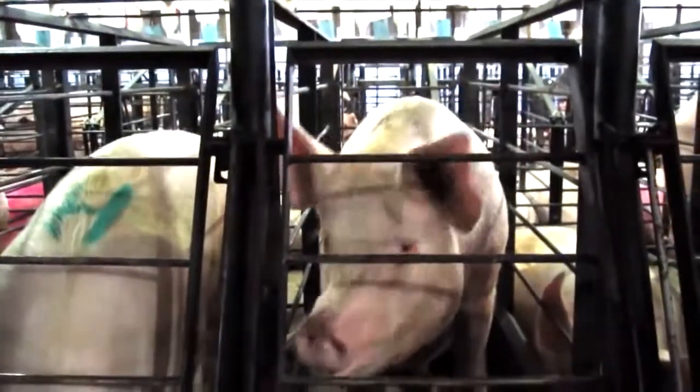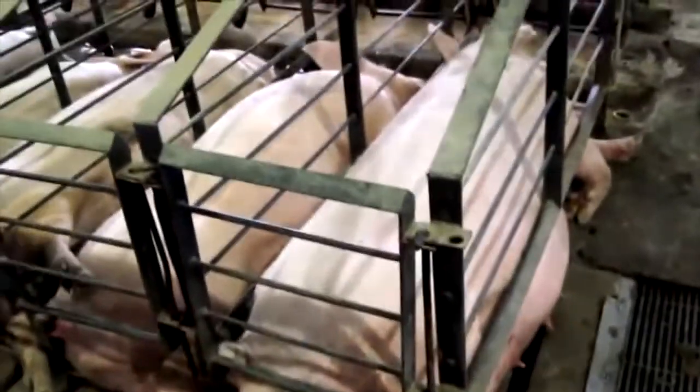For nearly their entire 4-month pregnancies, mother sows are locked in narrow metal stalls barely larger than their own bodies. Many of the animals develop open sores and scratches. Workers often kick, hit, and yell at pigs to move them. Soon after birth, piglets are castrated by workers who cut into their skin and rip out their testicles.